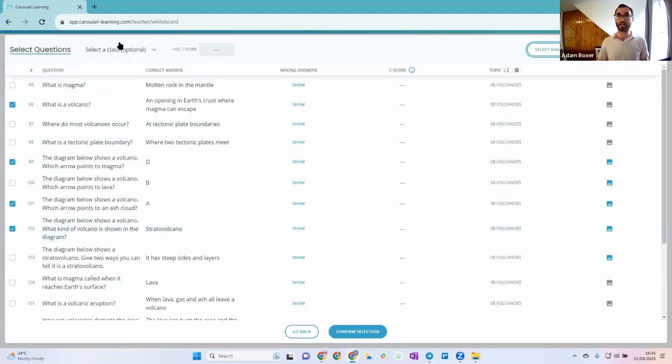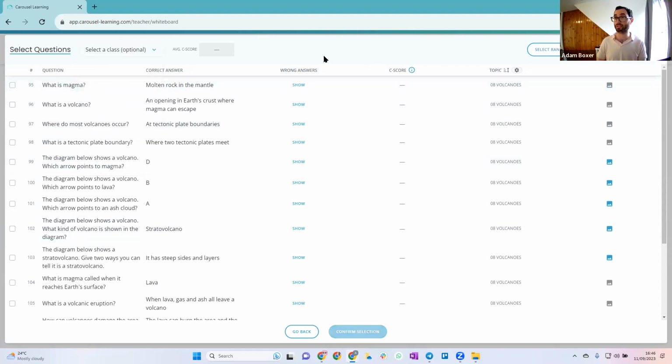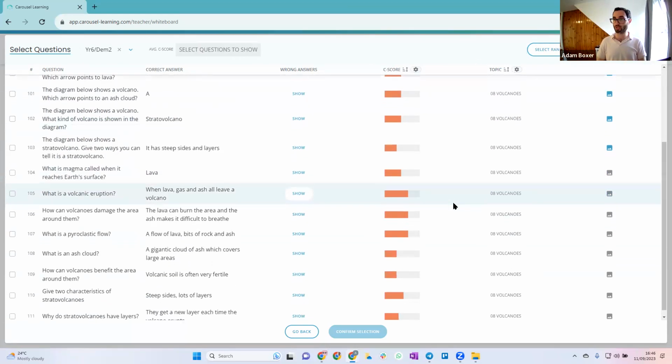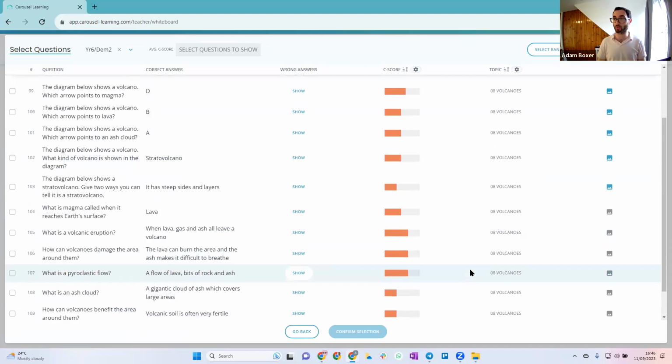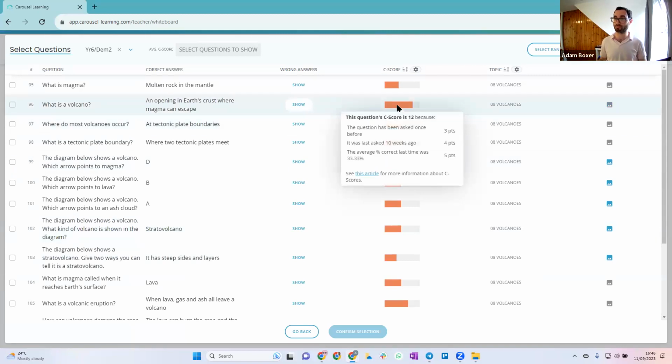So I open up my question bank, and here, I didn't show you this before, I can select the class, and that's Year 6, Dem 2. And these guys have been doing questions from this question bank. So first I'm just going to uncheck everything so I can demo it properly. I select Year 6, Dem 2, and I now see these orange bars. What do these orange bars do? Well, they tell me all of those things that I mentioned to you just before. So when I hover over a high one, you can read it.